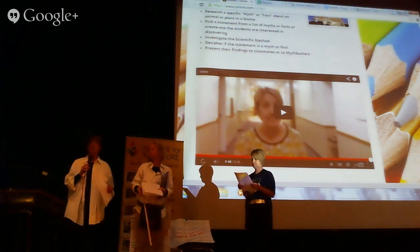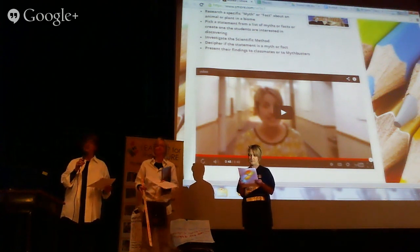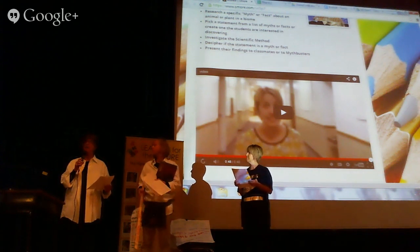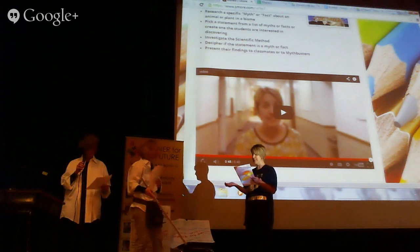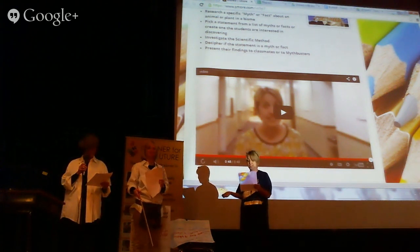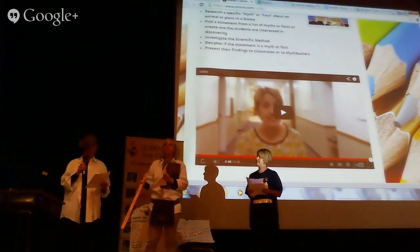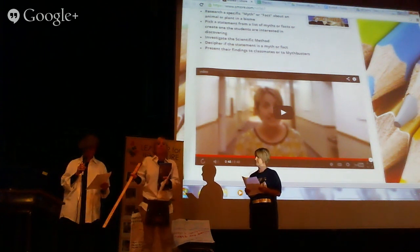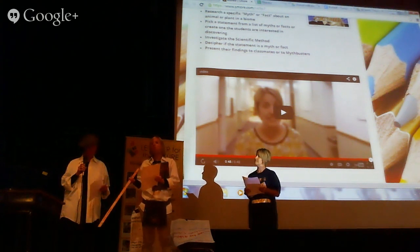Then the last is the fifth component, the final product. This validates the fact that students have learned the required techniques and the learning targets. For our third grade Mythbusters, they can submit their findings by email to the Mythbusters team through the Discovery Channel website. Or they can choose to present their information in another way. For example, students could use a variety of tech tools to develop their results and share them with a local environmental scientist.